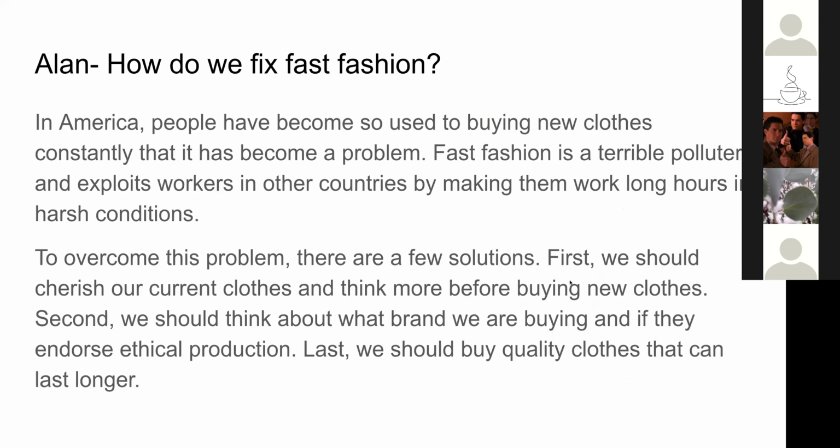Okay, how do we fix fast fashion? In America, people have become so used to buying new clothes constantly that it has become a problem. Fast fashion is a terrible polluter and exploits workers in other countries by making them work long hours in harsh conditions. To overcome this problem, there are a few solutions.